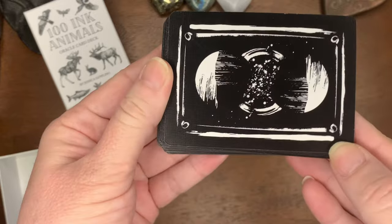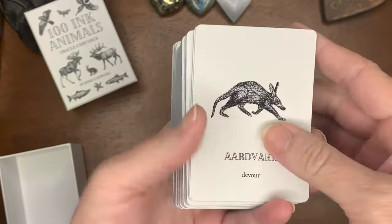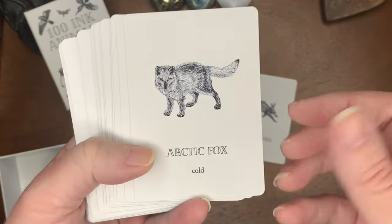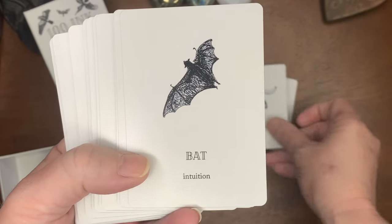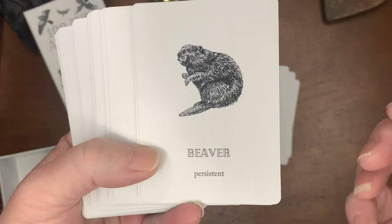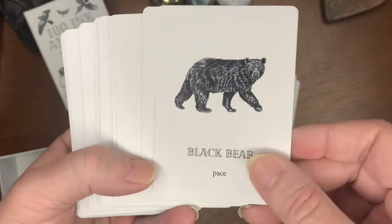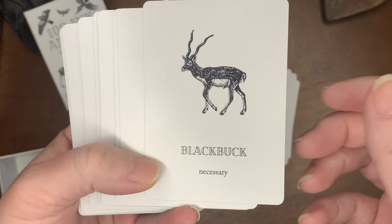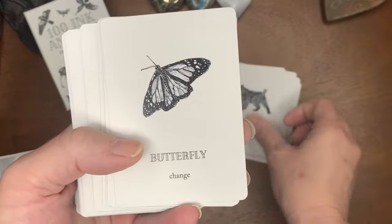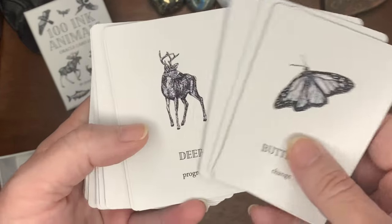It's like a poker mini-size deck. And it does come with a nice guidebook on here. It just has each animal on here. And she also did it so you can read them upright and reversed in the guidebook. It has a meaning for both. And just has a word down there associated with each animal. So it's a pretty black and white deck.